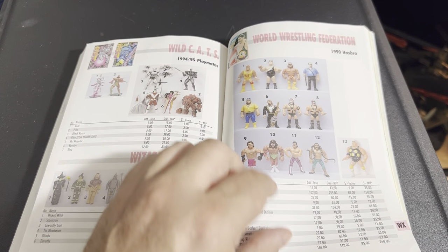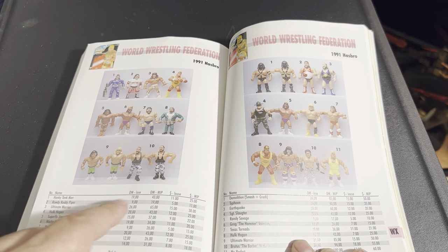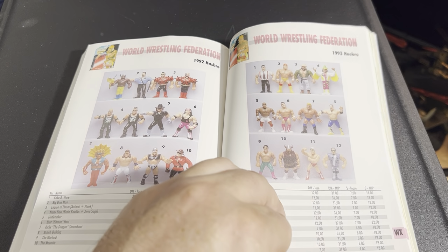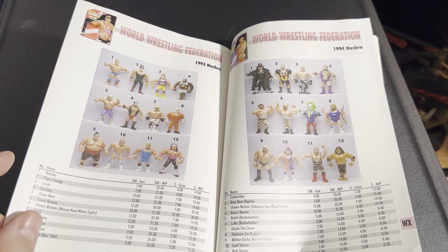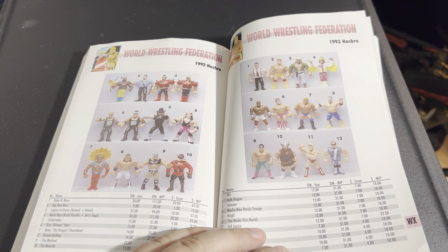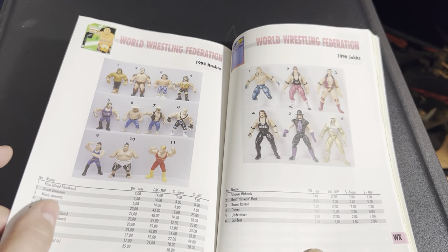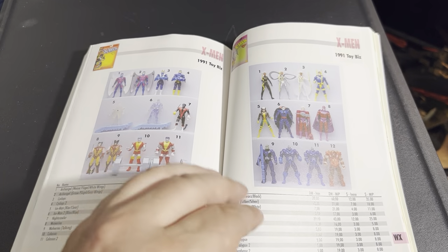Loved that Andre the Giant. Sergeant Slaughter. Great figures. I think they've started redoing these, right? Aren't they bringing these back right now? In limited Hulk Hogan. Where's Rowdy Roddy Piper? They gotta have done a Rowdy Roddy Piper, right? But yeah, I think they're bringing some of these back.